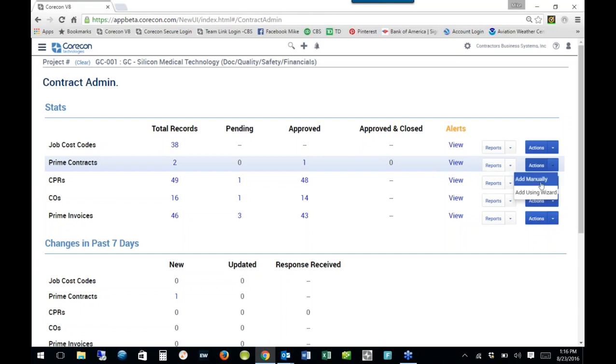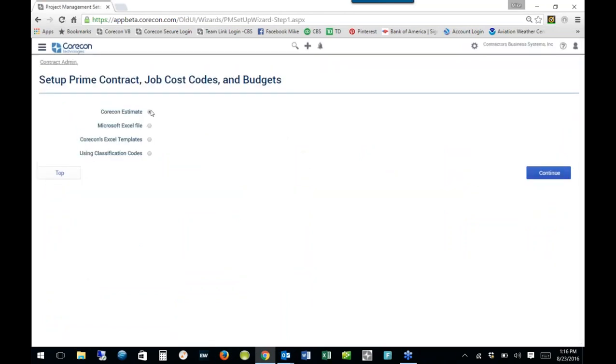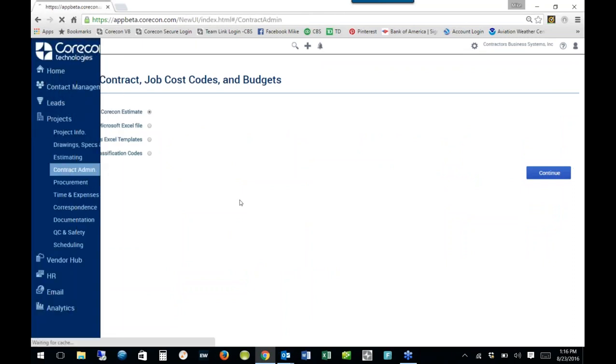So if I want to create a prime contract using the wizard, we can do that. And when we create that, we can actually build it from the estimate, or we can create it from Excel or Excel templates and so on and so forth. Let's go back to the menu here, or go back to Contract Admin.